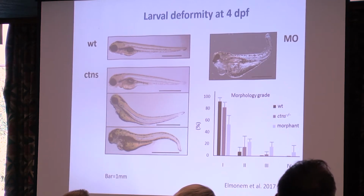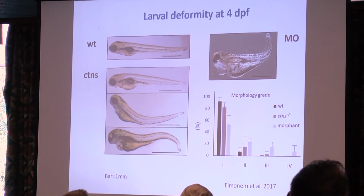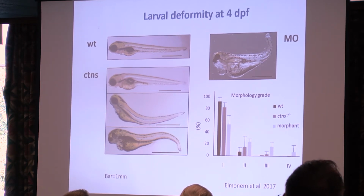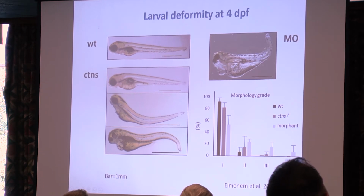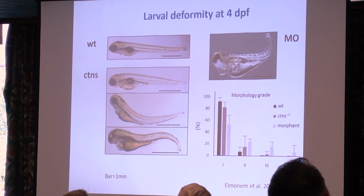Another thing which was interesting is that cystinosis larvae had quite some degree of deformities, and here you can see the normal fish, which are very nice, straight, and this is a slightly deformed, a little bit edematous CTNS fish, but there were fishes which had much more pronounced deformities, as you can see here. And this is a fish which was generated by using morpholino, a technique to bind the CTNS messenger RNA in the fish, and this led to even more pronounced deformities than this genetically modified fish.